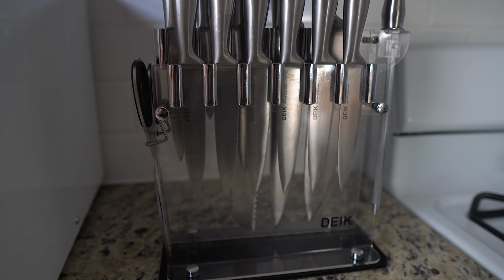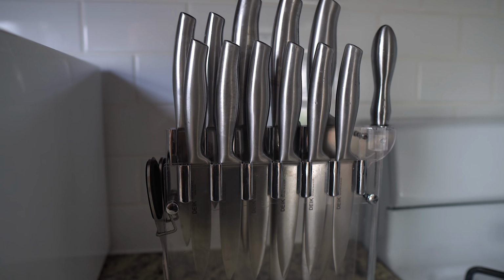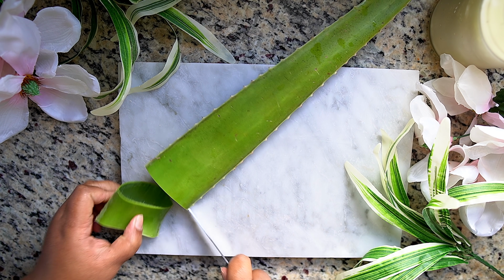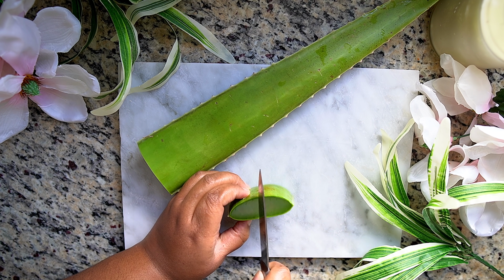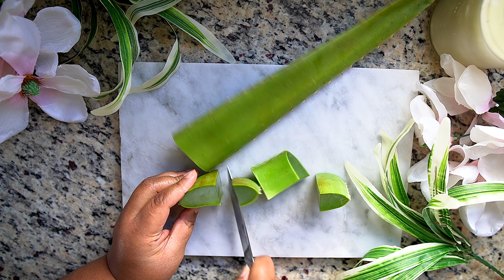I didn't want a typical knife block situation. You know, it's usually wooden. I wanted my kitchen to be silver and white, so I wanted to keep those tones going. So I was able to actually find a beautiful, sleek knife set from Amazon. It looks really good next to my stove. I know I'm going to have it for years. They're so sharp, yet so affordable.